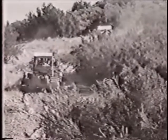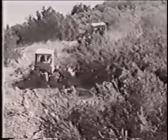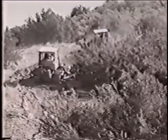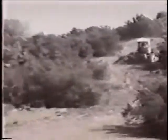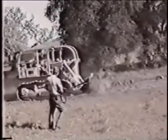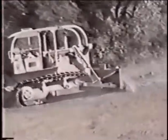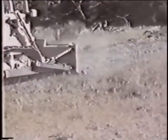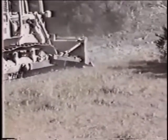They are continuing uphill, widening and cleaning the line as they go, still working with just the topsoil. One dozer, the front dozer, is pioneering. The second dozer is cleaning. The third dozer is coming in to make the final finishing touches. His objective is to clean up anything that's left over and to make sure that the line will hold.